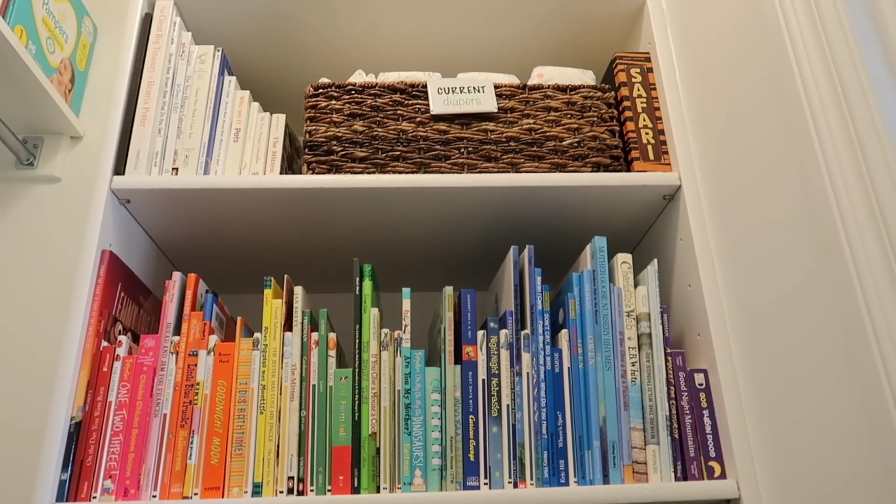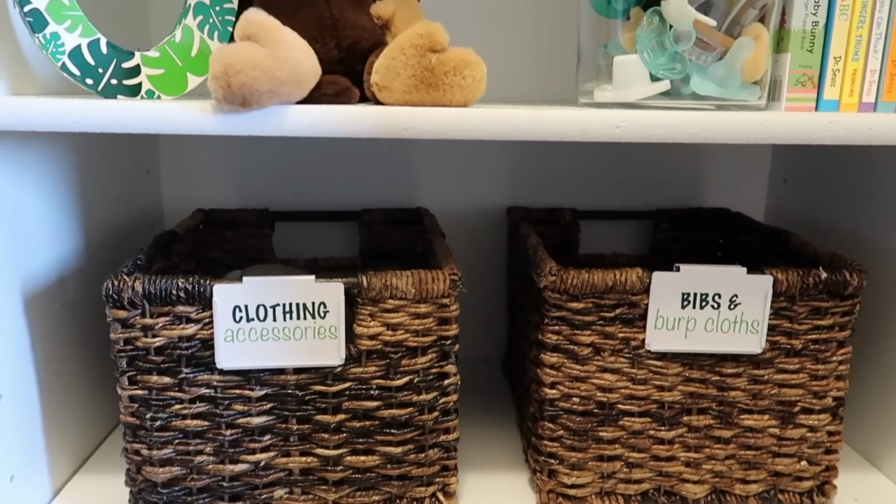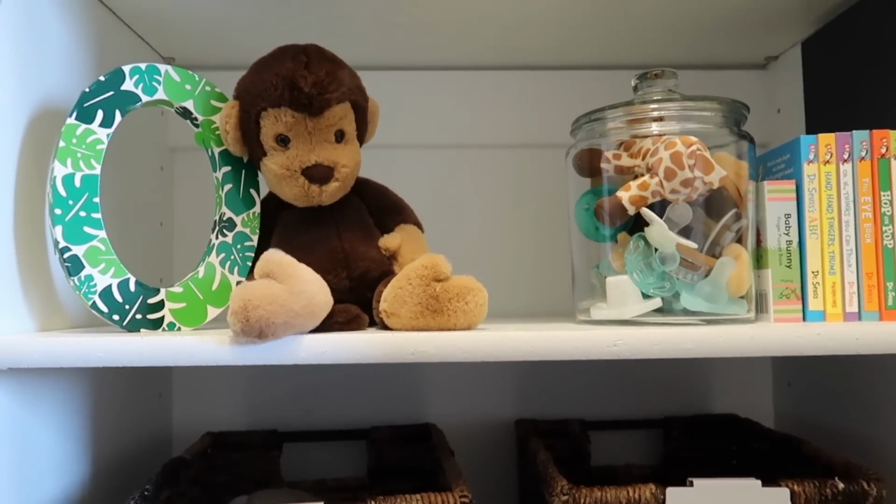It's kind of fun because I was still pregnant and figuring out all of the different things and how I wanted to organize it. We didn't have any furniture in the nursery, so everything really needed to go in here. We didn't have a dresser. So because of that, and because we now have a dresser and we now have our baby here, some of the ways that I'm organizing have changed just a little bit.